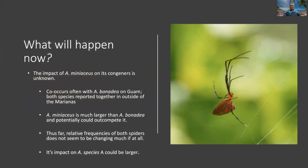So what does this all mean? What will happen now that we've got this new kleptoparasite? Well, the impact of our putative miniaceus on its congener kleptoparasites is pretty much unknown. We think it co-occurs with A. bonadea outside of Guam, and on Guam, they certainly occur together quite a bit. Miniaceus is much larger than bonadea, and we see aggression going on, and we think it could potentially outcompete it. But thus far, we haven't seen a big increase in the relative frequencies of either spider, or a big change one way or the other. But its impact on the smaller species could be larger if it occurs in the habitats where that occurs.